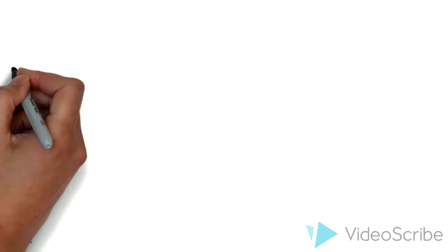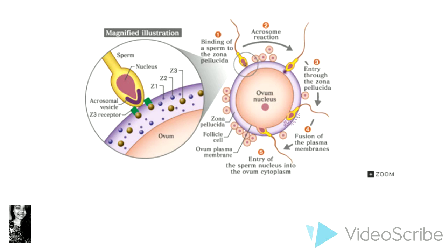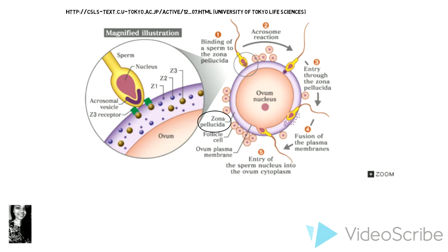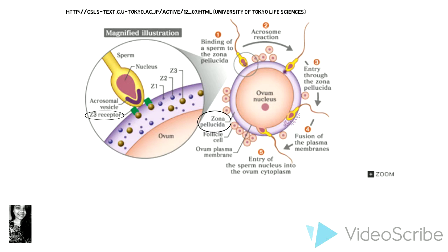In the conventional process of fertilization, a fertilizing spermatozoon must pass layers of cells and then make contact with the zona pellucida, the glycoproteinic envelope that surrounds and protects the oocyte. When the sperm meets the zona pellucida, there must be recognition of specific receptors on both the plasma membrane of the sperm and the zona itself.